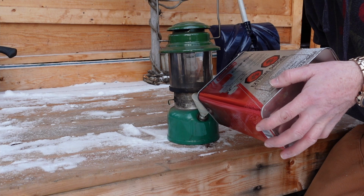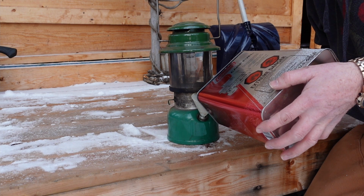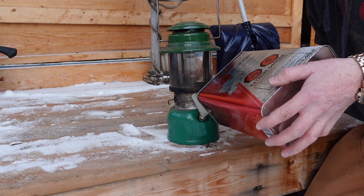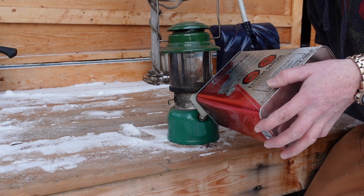Looks like I'm running low on the white gas here. Got enough to get me through tonight for sure. I'll have to pick up another tin for next time I'm out.